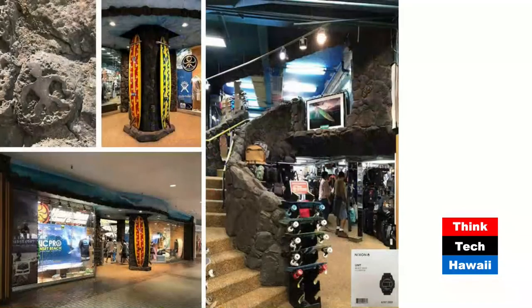Right, and this is at Ala Moana Center. This is the Hawaiian Islands Creation Store. And when this was installed in the 1990s, I was very aware that they were hearkening back to the use of the raw, rough basalt rock again. So it caught my attention when they did it, because it had gone out of favor, gone out of style.